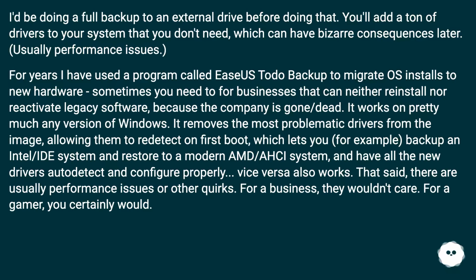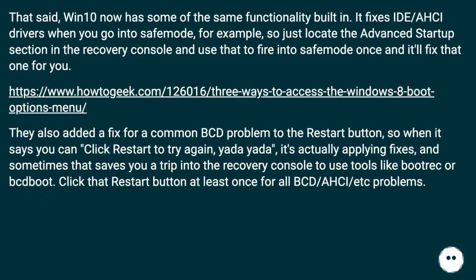That said, there are usually performance issues or other quirks. For a business, they wouldn't care. For a gamer, you certainly would. That said, Win 10 now has some of the same functionality built in. It fixes IDE/AHCI drivers when you go into safe mode, for example. So just locate the advanced startup section in the recovery console and use that to fire into safe mode once, and it'll fix that one for you.